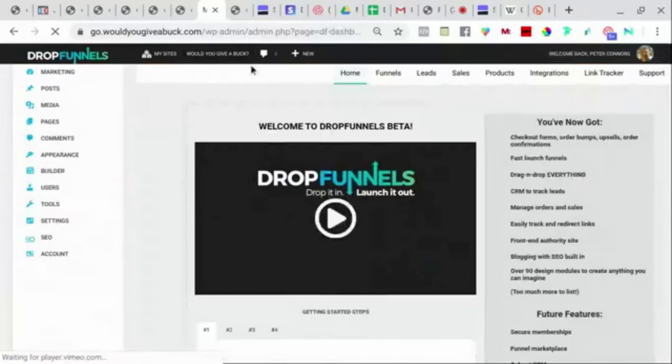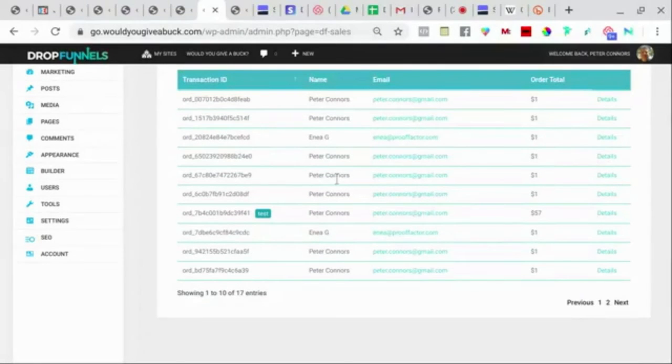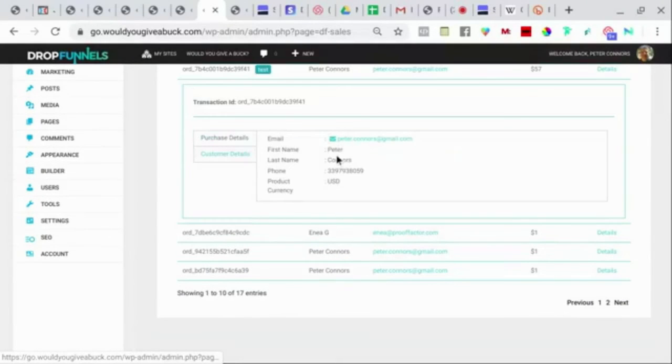So I was getting back to pages and sales and things. If you look, again, this is your whole CRM system as well. Here's all my sales. These are all test sales, obviously. But if I go through, I can see my details. I can refund if I need to refund. I can see my customer details of all the stuff that they added in. And I can handle everything right from here.